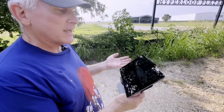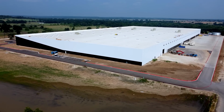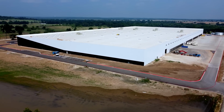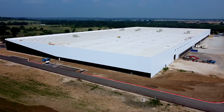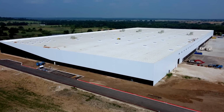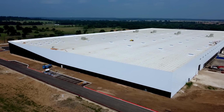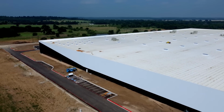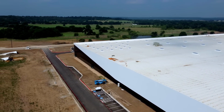Now we're going to take a look at the Starlink facility, and we're on the east looking to the west. And this is a good idea of what the front of it looks like. You can see the receiving doors off to the right-hand side of the factory. And I'm going to try to maneuver the drone down so you can get a closer view of the entrance and also the two boring tunnels that exit onto this side of the property.